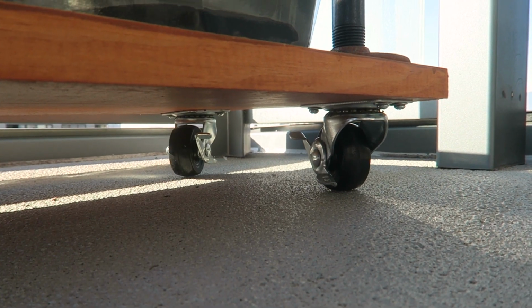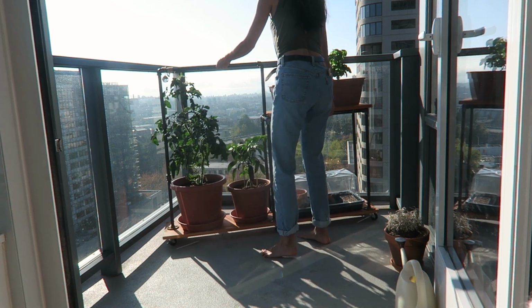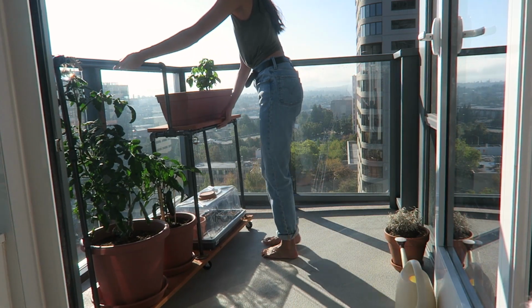I also really like that we added the casters because it gives me the option of being able to move it, which will help a lot when we do add more to the balcony garden outside. We can decide to move it to a different side or just keep it as is. Most of the time it's sitting right here, but there was one night where it was kind of windy, so I decided to move it on this side of the balcony. But I think I just did it more because I could, so I wanted to.